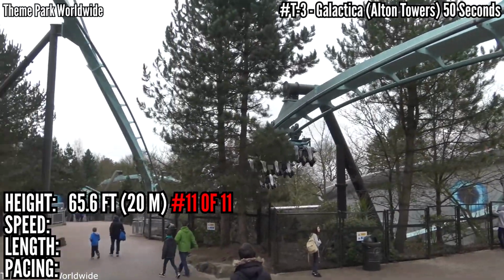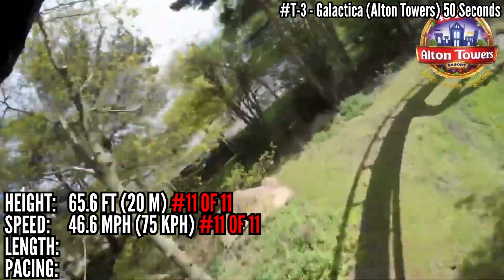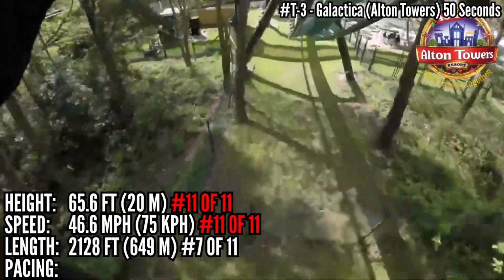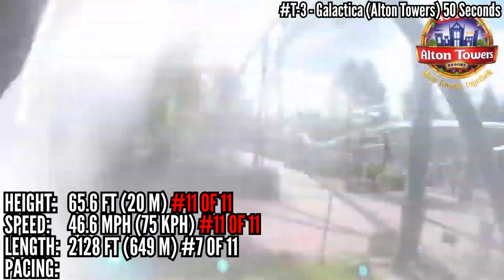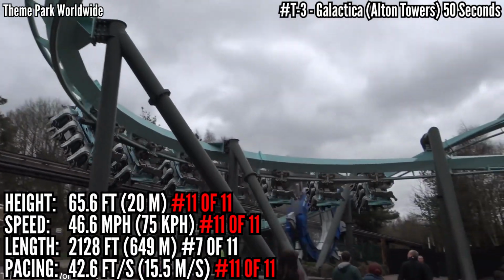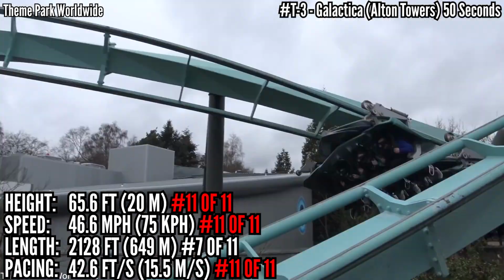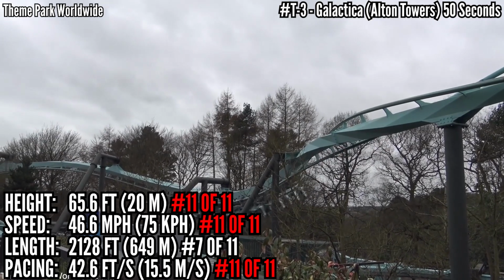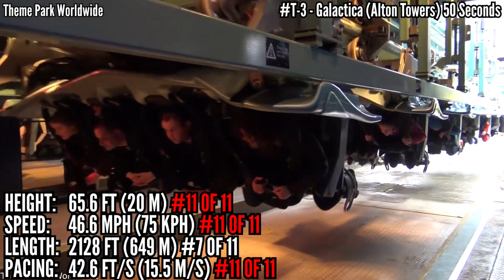That's 40 feet shorter than anything else in the field. Its 46.6 miles per hour is also dead last, but it does feature a decent amount of track, more than the Superman clones, and that's good for 7th place. But then you got pacing, and no shock at all. It's last place at 42.6 feet per second. It offers a good amount of ride time, but doesn't have the speed of the others, so it's gonna move slow, but that's okay. This is all about the novelty of flying.